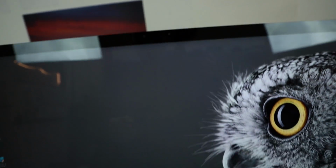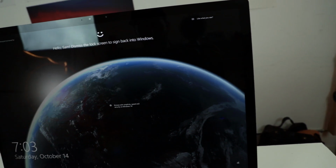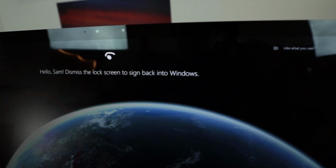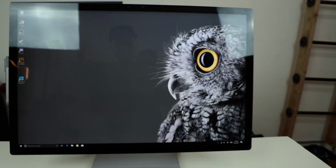The facial recognition works really well too. I'll show you this really quickly. So I'm going to lock the computer. It does it in literally half a second. It's already unlocked. I'll do it again. I'll step away. It says, looking for you. And then as soon as it sees me, making sure it's you. And it's done. And then you just unlock the device to go back to the desktop.